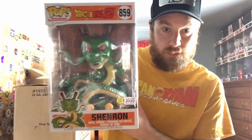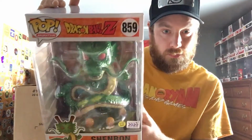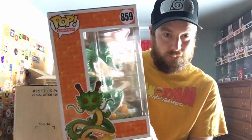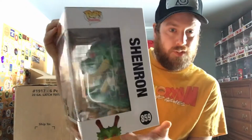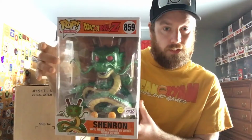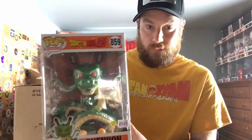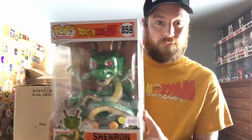This thing is sick. Look at the details on all of the Dragon Balls. This thing is amazing. Probably one of my favorite 10-inch Pops I have in my collection as of right now. I love this guy, and I have the Joker also. I really want to get the Mandalorian, although I have never watched the Mandalorian before.